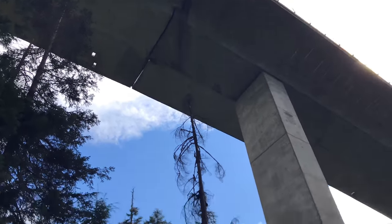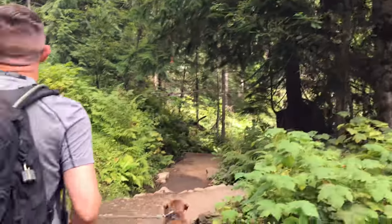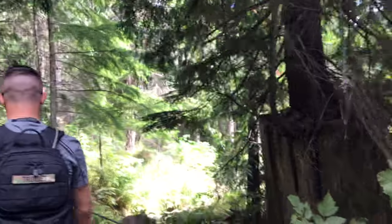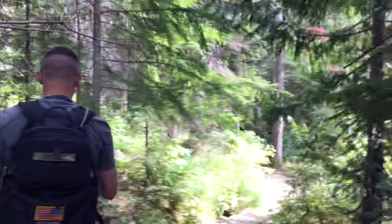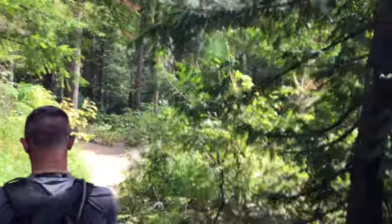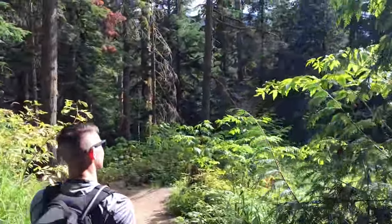It's scary for me. I don't like going on those kind of things in life, and now seeing it from underneath, it's a little terrifying for me. And I know great engineers probably built that, and it's probably totally, completely, 110% safe. But for some reason, I don't know. It's a better view from down here, too.